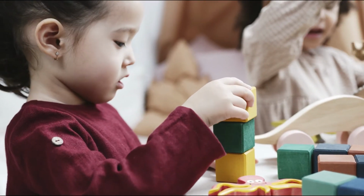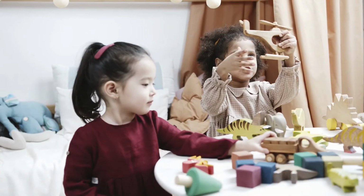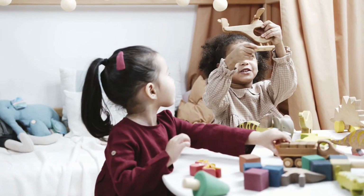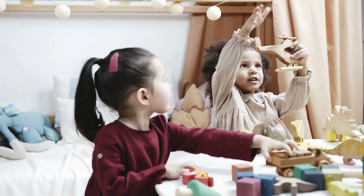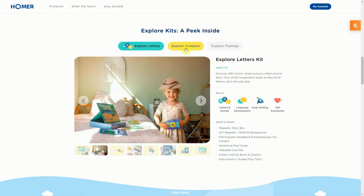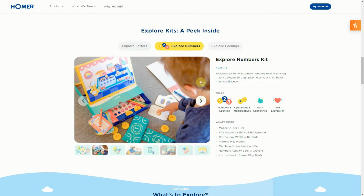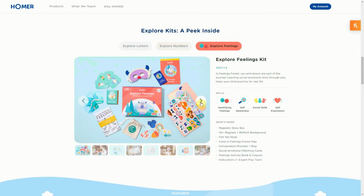In addition to the 2 mobile apps, parents can also order 3 physical activity kits that act as a bridge between digital learning and real life. Besides teaching basic math, reading, and social skills, the 3 packages, Explore Numbers, Explore Letters, and Explore Feelings, also come with exciting toys such as magnets, masks, and even kaleidoscopes.